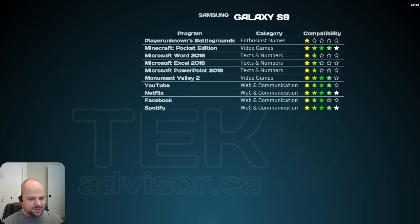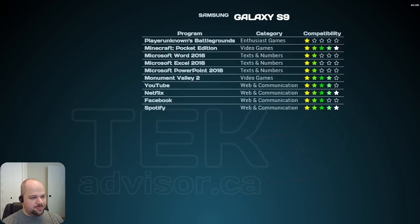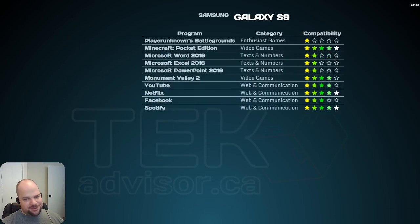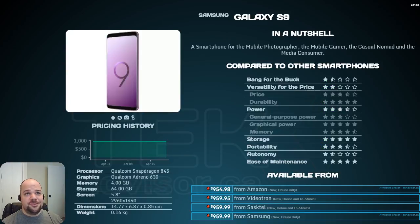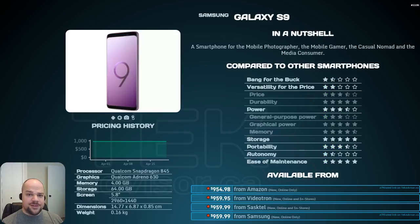Right, Galaxy S9. Better design than the S8 overall. The fingerprint scanner location is more convenient on that one. But yeah, the big attraction is that camera. So if you're huge into mobile photography, might be a thing you might be interested in investing in.